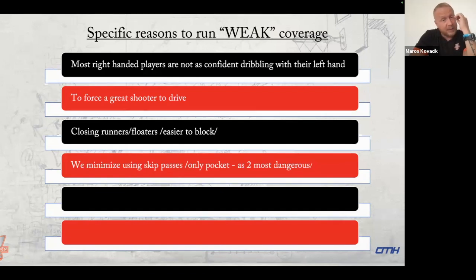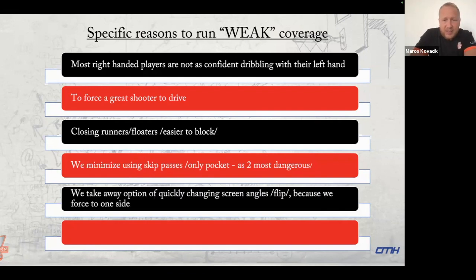Why? Because as I said before, passing the skip with the offhand is not such an easy thing, and there are not so many players who are able to skip it to the opposite corner with the left hand. So only the pocket pass, let's say. In this case, we can minimize these two strengths into just one, only the pocket pass. So I mean like 50% less of what can happen easily on the court.